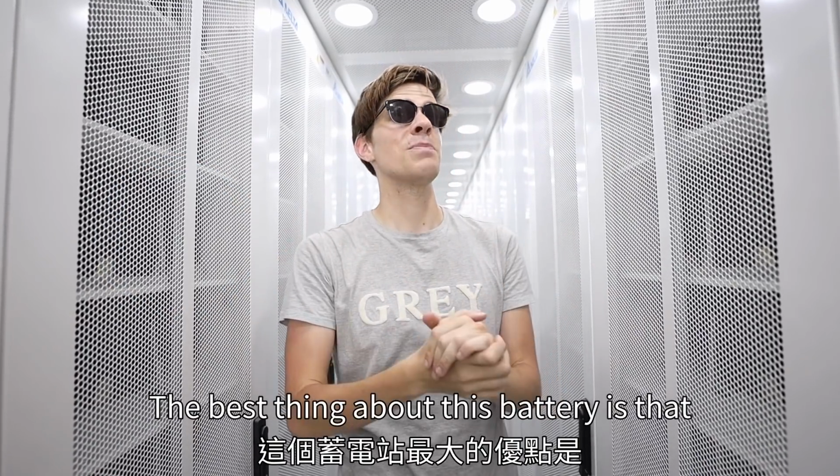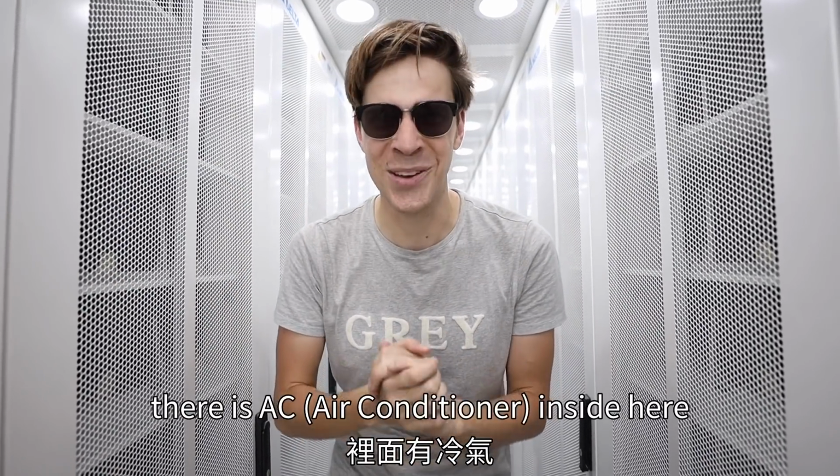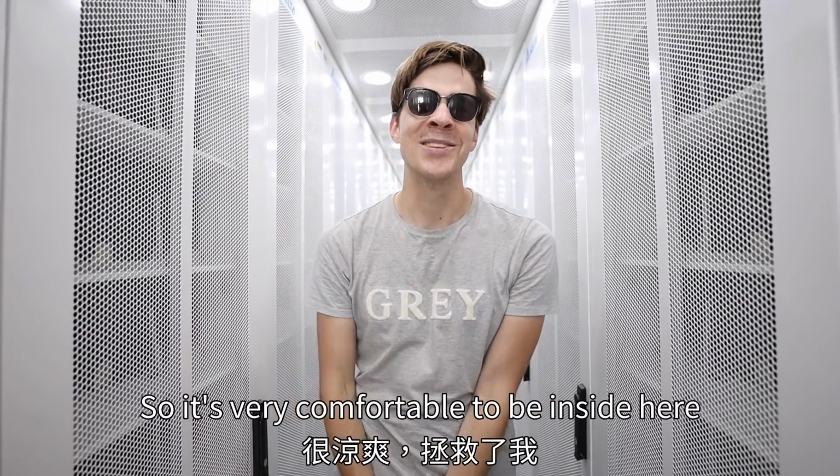The best thing about this battery is that there is AC, air conditioning, inside of here, so it's very comfortable to be inside here.